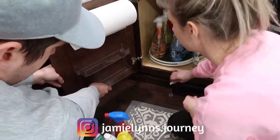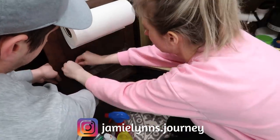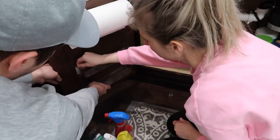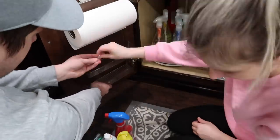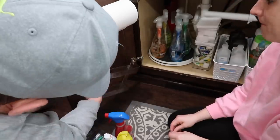This was actually a spice rack that I got from Amazon, and I used some command strips to add more space to under my sink. And you know I love using door space because otherwise it would be unused space.